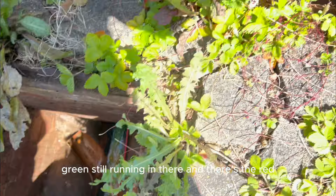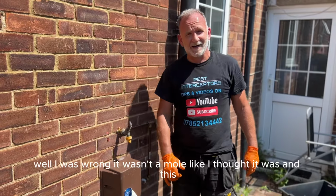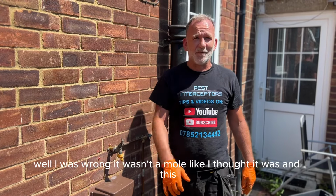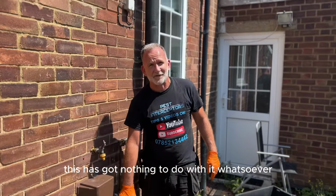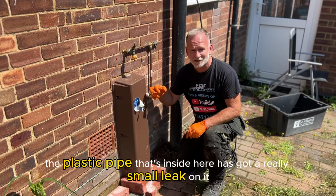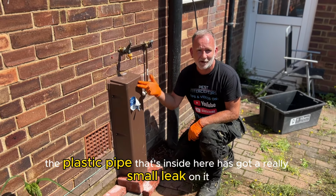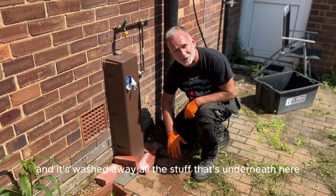The green's still in there, and there's the red. That's red. Well, I was wrong. It wasn't a mole like I thought it was, and this has got nothing to do with it whatsoever. Basically, what Rick has discovered is the plastic pipe that's inside here has got a really small leak on it. That leak is trickling down inside there, and it's washed away all the stuff that's underneath here.